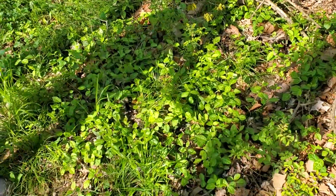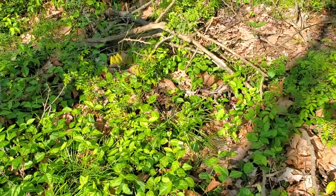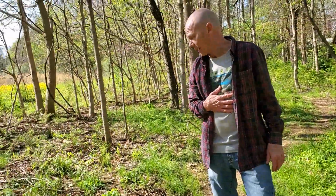This euonymus is still just growing all over the place. Once it gets established, it's very difficult to eradicate.